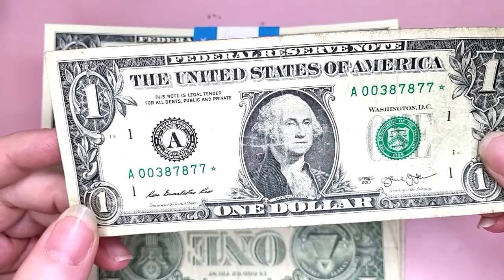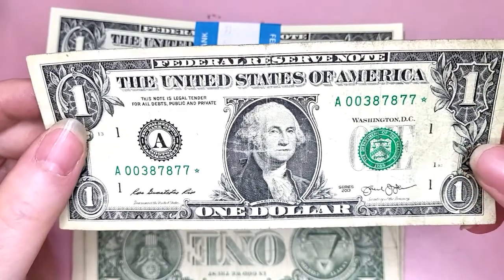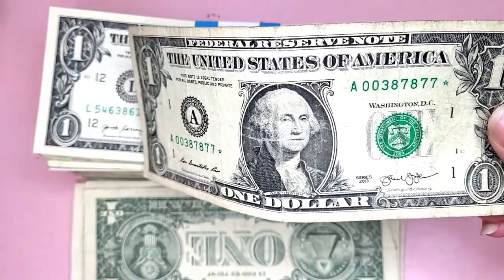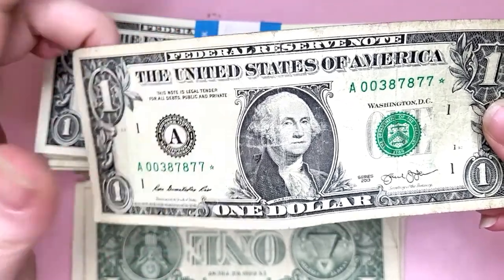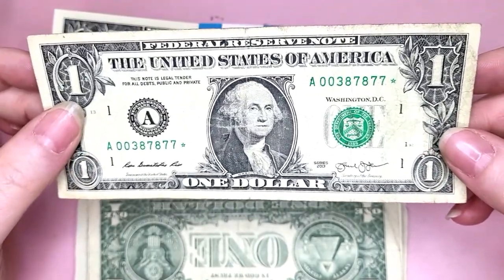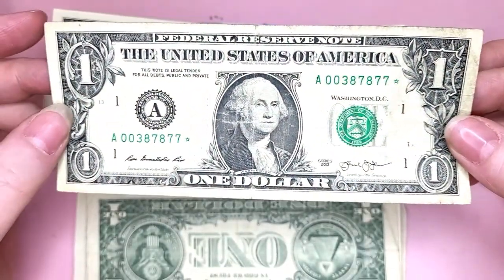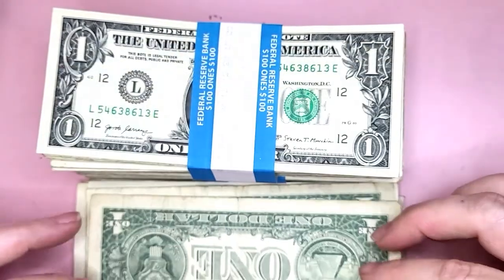And it is not ranked as a very unique star note. Again, this is a star note. It is ranked very low, so that means that it was overproduced. There was like over 6 million printed in this series. So I might keep it just because, like I said, it is a star note. I might put it in my folder, but otherwise, it's what you've been looking for. So hold on to those.